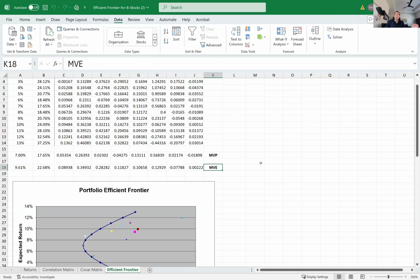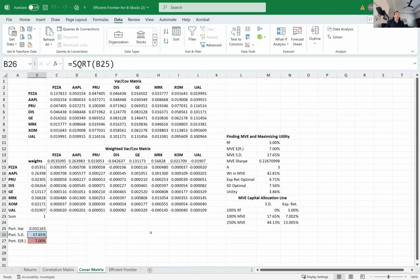The MVE is the mean variance efficient portfolio. That is going to be the portfolio that maximizes the Sharpe ratio. So we're going to go back over here and say, all right, here is the risk-free rate, 3%. Here is the expected return of whatever I already have here, whatever is showing up in cell B27. And the standard deviation is going to be whatever I have in cell B26.